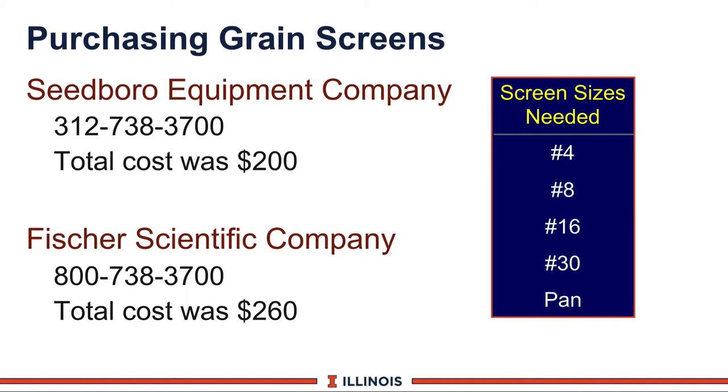So if you're interested, you can also build these screens. If you go to a hardware store, you can almost undoubtedly get the number 4, number 8, and number 16. Any square yard of that screen will probably cost you $2 to $4 to $5. If you build a frame around it, you can sift corn very quickly and much less expensively compared to buying these very nice brass screens that lock in. But these are USDA government-approved screens.